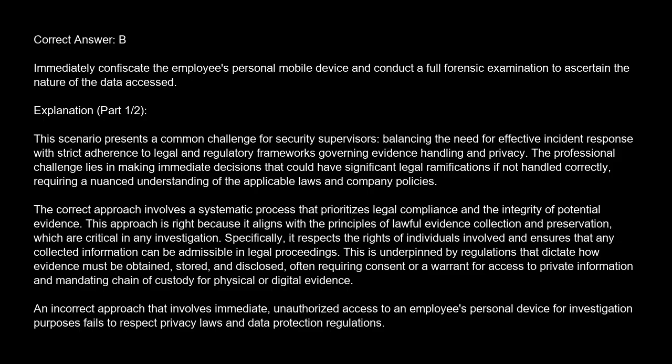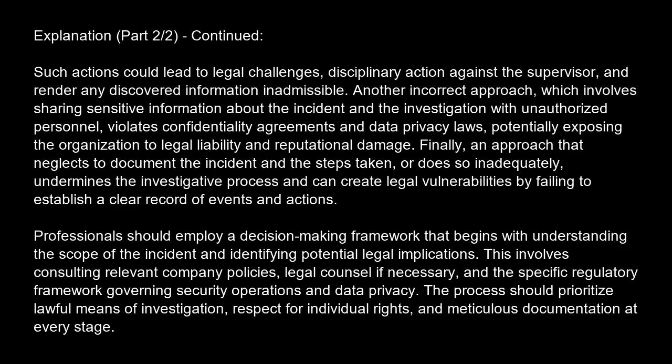legal proceedings. This is underpinned by regulations that dictate how evidence must be obtained, stored, and disclosed, often requiring consent or a warrant for access to private information and mandating chain of custody for physical or digital evidence. An incorrect approach that involves immediate, unauthorized access to an employee's personal device for investigation purposes fails to respect privacy laws and data protection regulations. Such actions could lead to legal challenges, disciplinary action against the supervisor, and render any discovered information inadmissible.